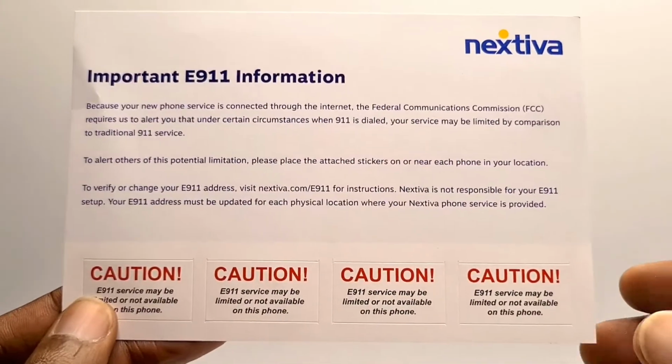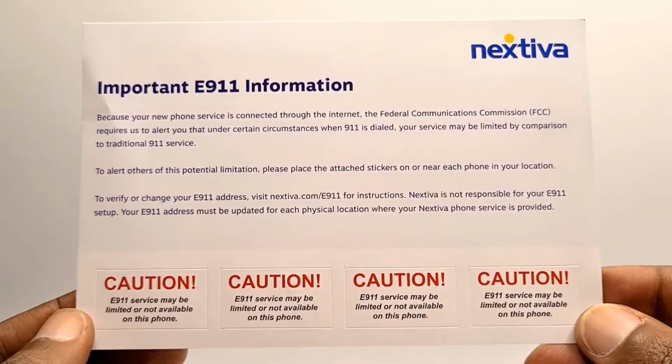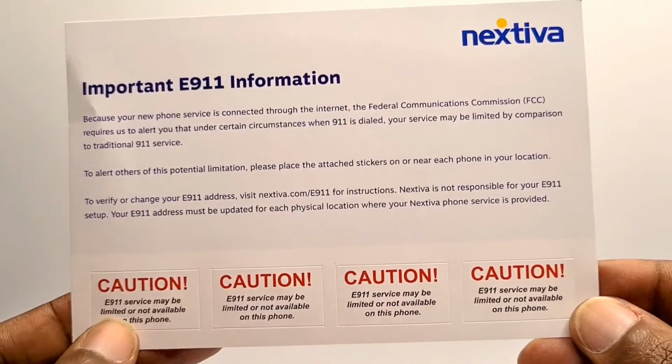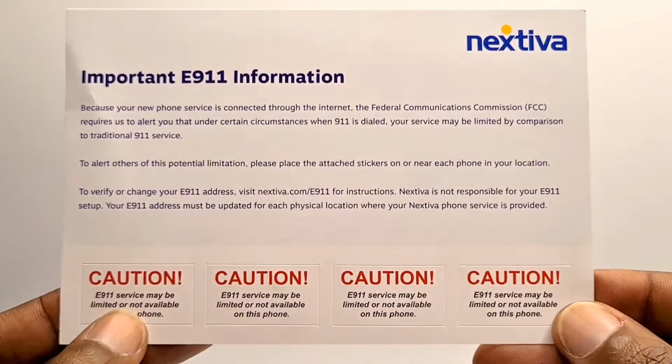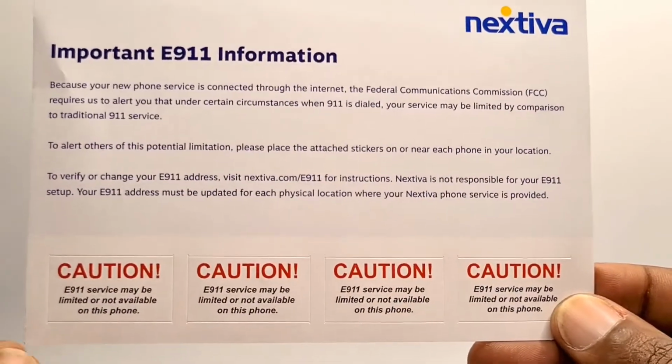Okay, so I found this informational sheet earlier this week inside of the box of a cordless IP phone from Nextiva that I opened up. The first thing that caught my eye and set off the red flags and warning bells was this caution.